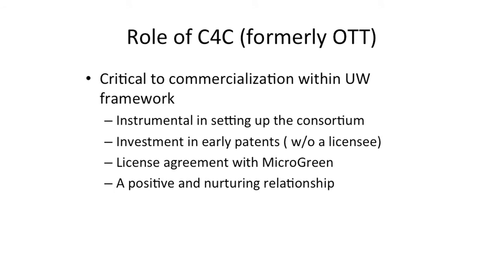C4C has been instrumental in this whole process. Obviously, none of it could have been achieved without very considerable encouragement and support from C4C and formerly the Office of Technology Transfer that helped us set up the consortium. The consortium agreement took us like 18 months to forge out, with like 15 iterations between me and Greg Houth, who was our OTT rep at that time, because we wanted to get the language right for companies to come together and not fight. So the IP language had to be all straightened out, and the processes had to be all very clear.